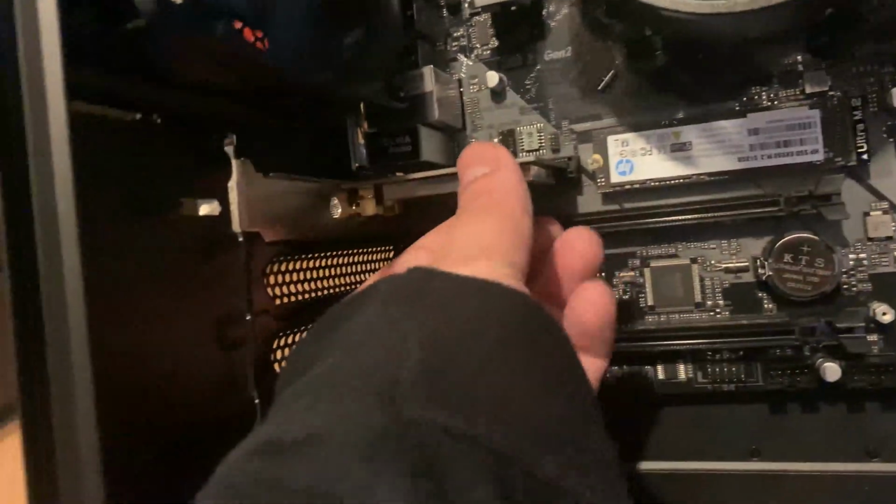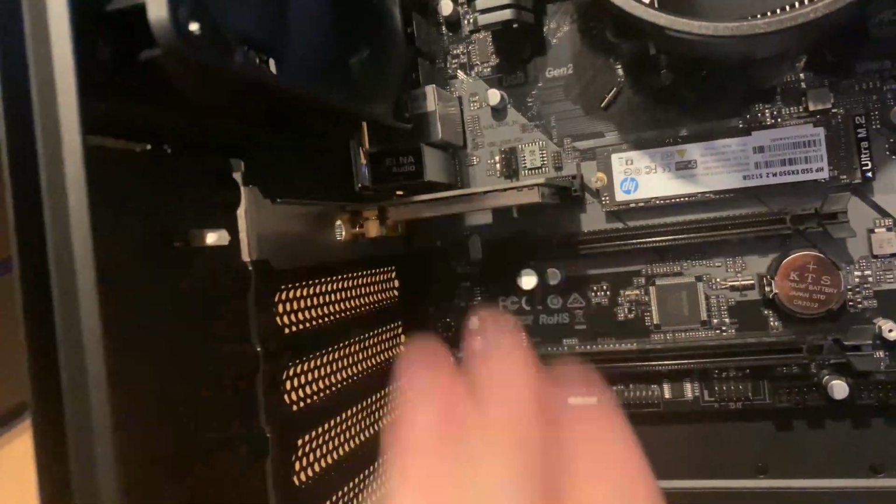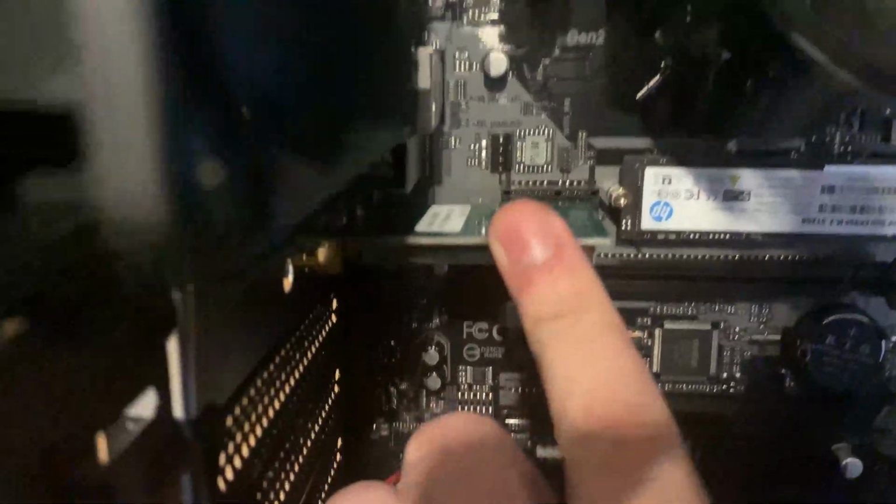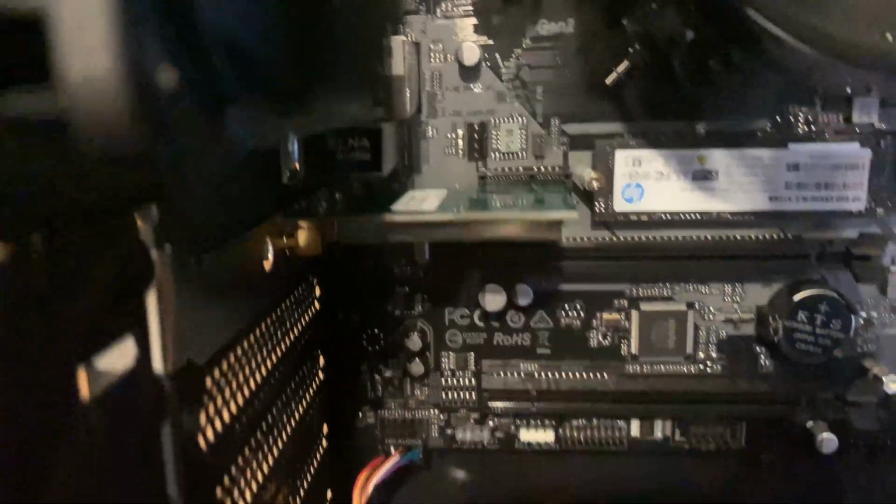Alright, so I installed the Wi-Fi adapter, and when I put it in, it sounded like it cracked or something, so I got really scared, but it took me a while to figure out how to get it to fit in. But it's pretty stable, so I think we're good. And that's the antennas on the back.